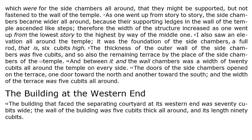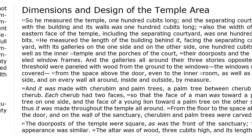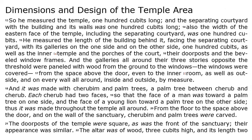The building that faced the separating courtyard at its western end was 70 cubits wide. The wall of the building was 5 cubits thick all around, and its length 90 cubits. So he measured the temple, 100 cubits long, and the separating courtyard with the building and its walls was 100 cubits long. Also the width of the eastern face of the temple, including the separating courtyard, was 100 cubits.